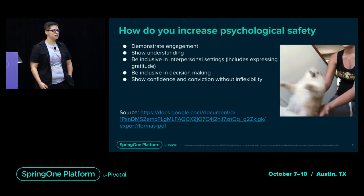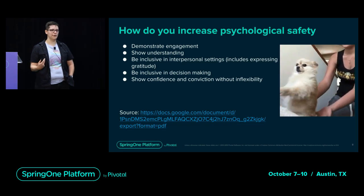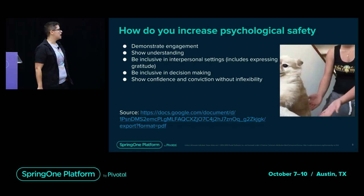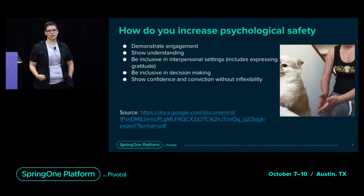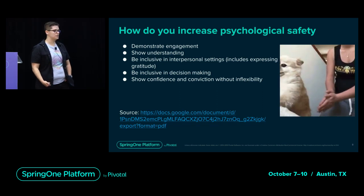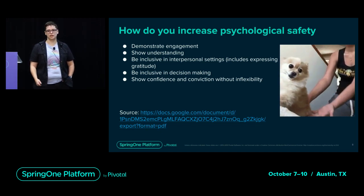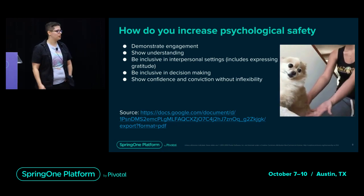You want to be inclusive in interpersonal settings, and that means allowing yourself to be vulnerable and also expressing gratitude when people bring feedback or their ideas to you. Being inclusive in decision making, so making sure that everyone on the team is included in actually making a decision. And then if you're a leader on the team, it's really important to show confidence in the decisions you're making, but not be inflexible. So that if a teammate is saying, this is going to make my life a lot worse, you can't be inflexible about the decisions.